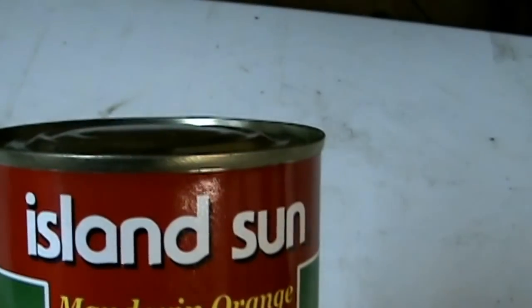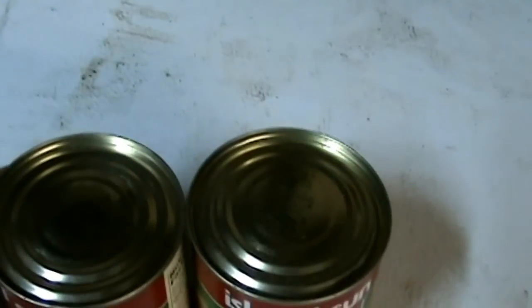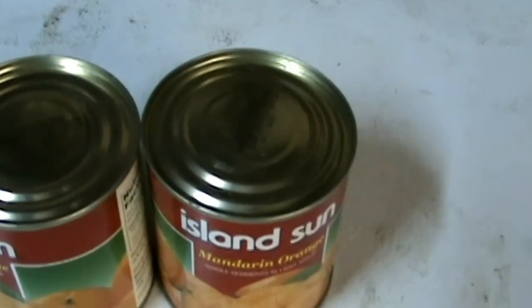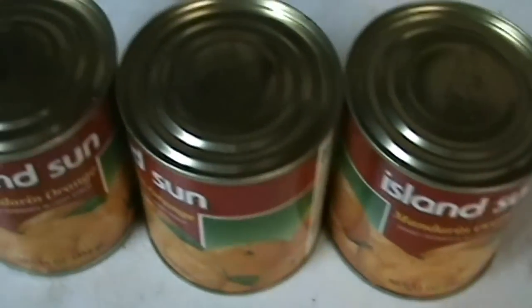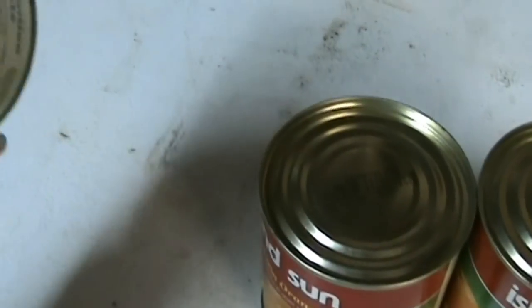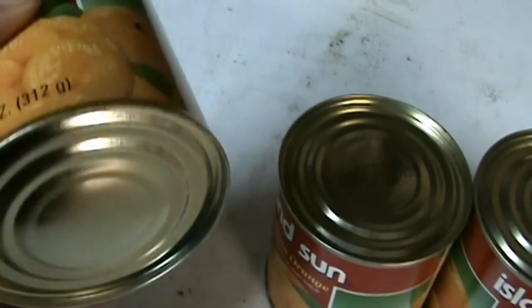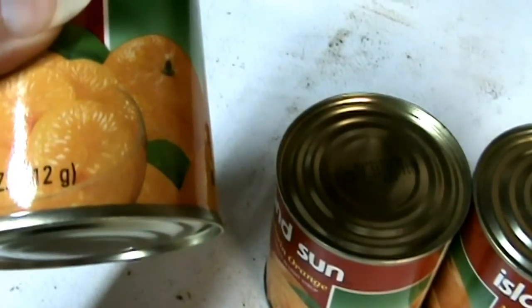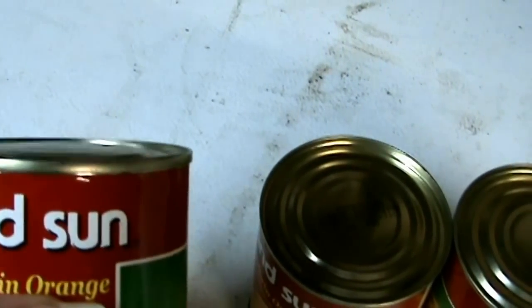Some of my cans, instead of going all the way down like they should, are starting to pop up. I don't know if you can tell with the camera, but this one's a mite more noticeable. It's starting to bulge both on the top and on the bottom. You can kind of see where it's popping out a little bit there, both on the top and the bottom.